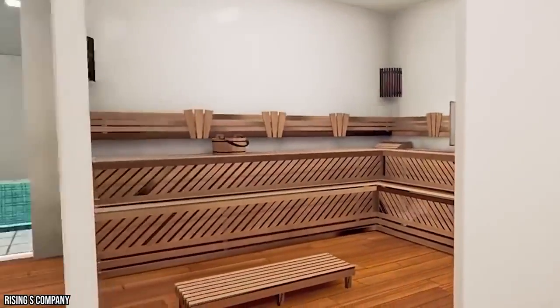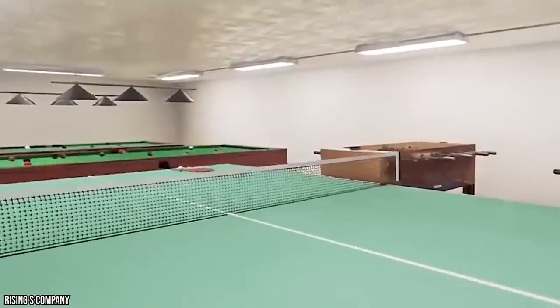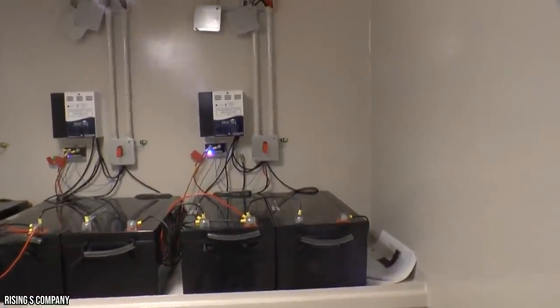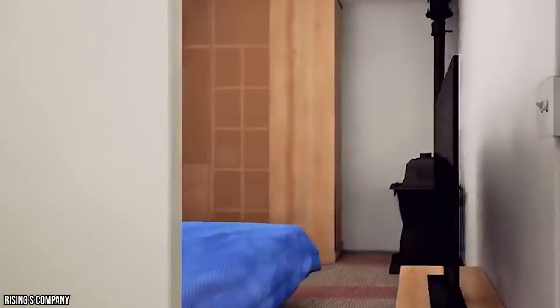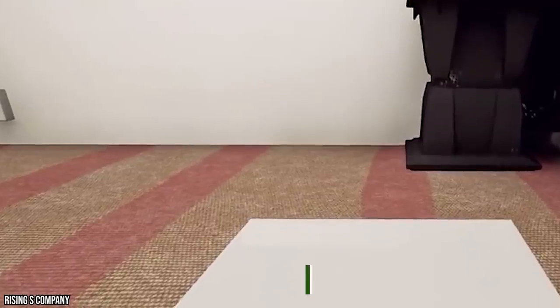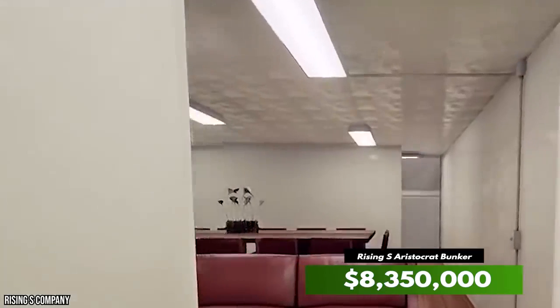The uber-rich can have a sauna, a gym, a swimming pool with a hot tub, a bowling alley, a games room with a billiard table, and a cinema. If the electrical grid goes down, the complex can use its solar power, but some features may not work quite as well away from the main grid. The price of the Aristocrat doesn't come cheap. The base model will set you back $8,350,000, with further costs depending on the buyer's tastes.